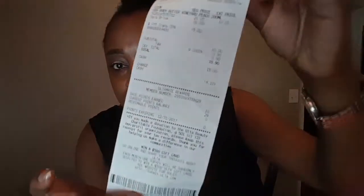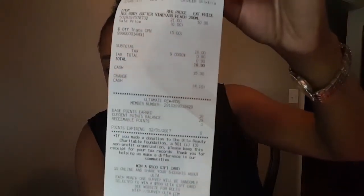This is my coupon. Y'all know I'm all about saving money. So you see, I only paid $10 for it. And of course, everybody knows, October is breast cancer awareness.